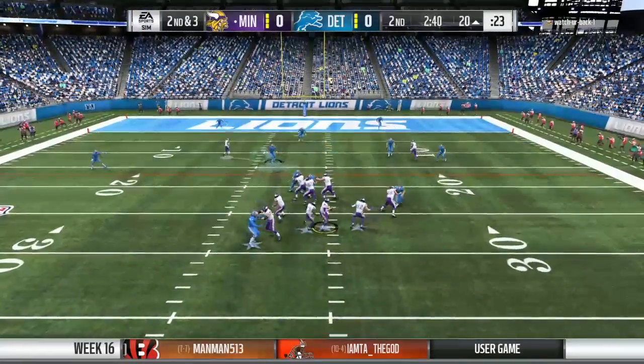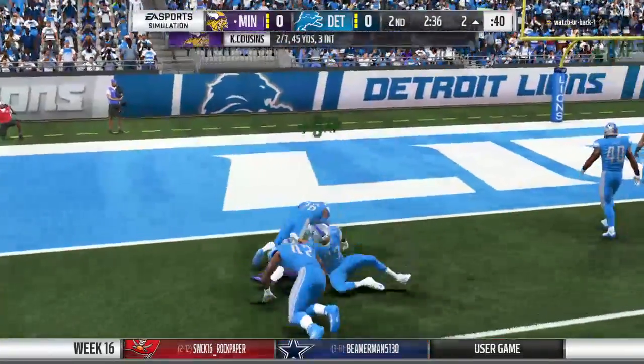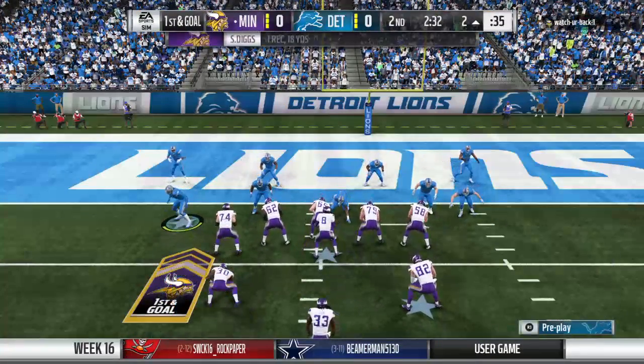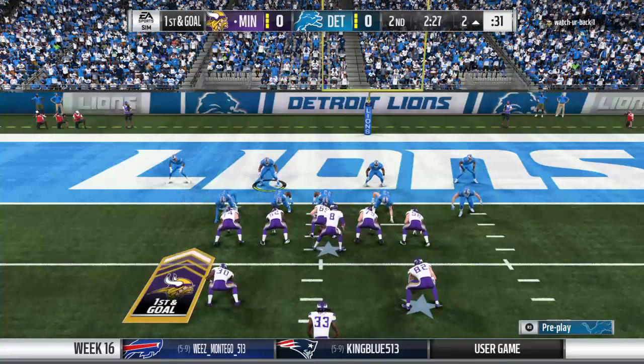They'll try to throw now. Cousins. His throw caught at about the 5. And he'll be taken down at the 2-yard line. First grab so far for Diggs. It's a first down.